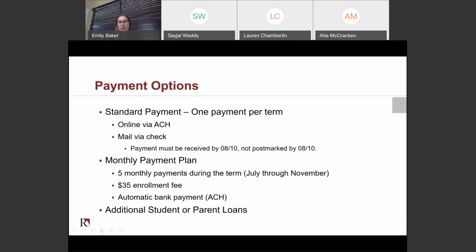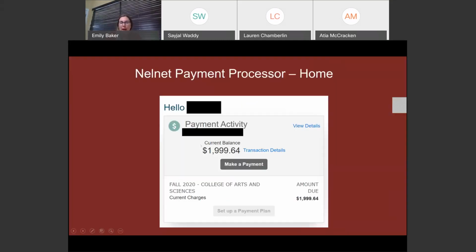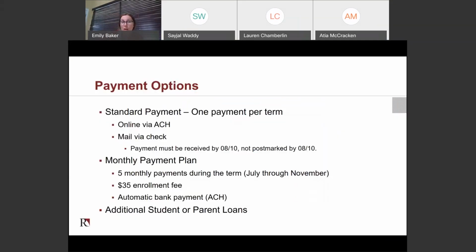So that really summarizes where we're at. If you walk through that, you will have seen all of the student account detail. Again, if you have any questions, let us know. But if you are a family or a student who doesn't want to use a one-time payment to cover your balance, you have a number of different payment options.